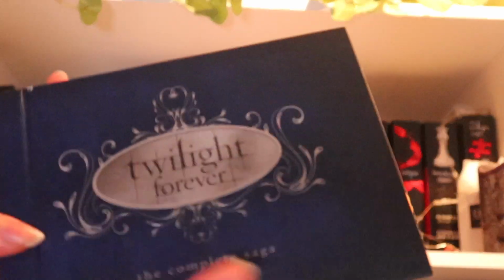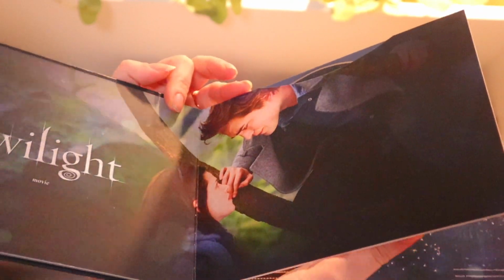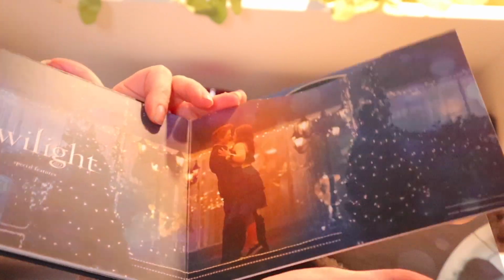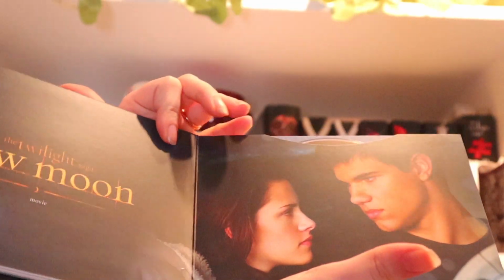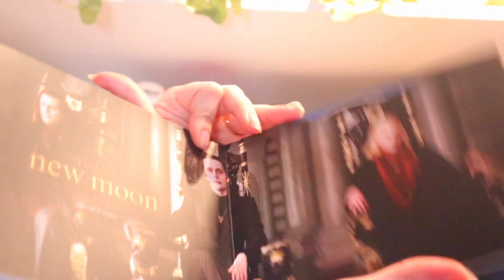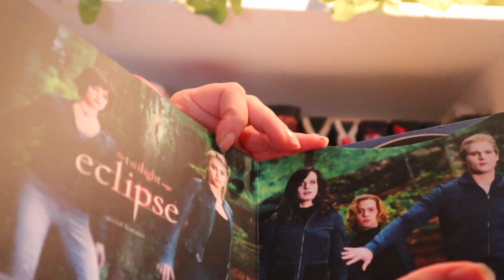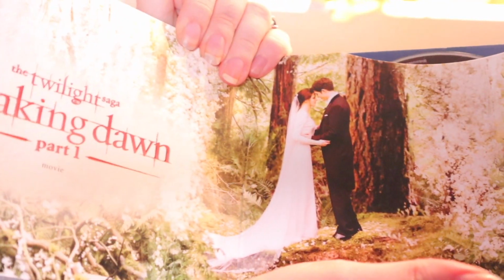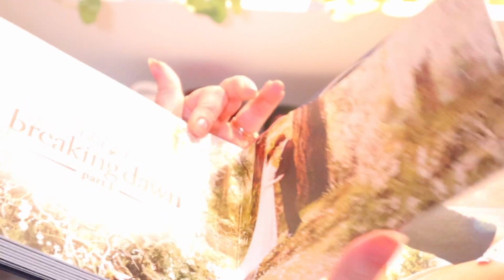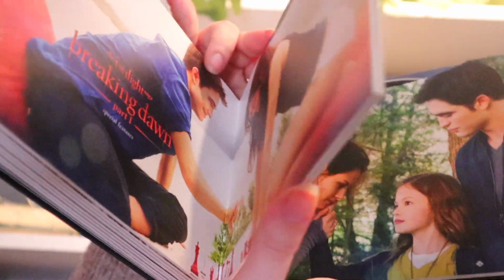But what I love about it is that it is actually a book, a little beautiful book. And what I love about it is that it has gorgeous pictures from all of the movies. And I think this is one of my prized possessions. It's so gorgeous and I absolutely adore it. Like, look at that. It is so pretty. It's one of my favorite things of all time.